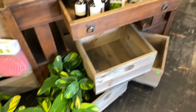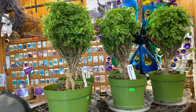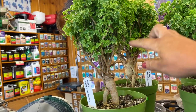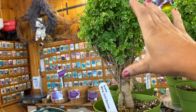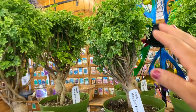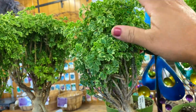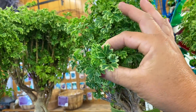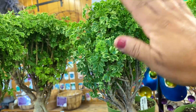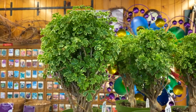Really interesting looking plant. Here is the Aralia Ming Gold Bonsai. So again, you have the stump on the bottom. I actually bought one of these because the one I bought was a little bit more filled in. It looked like kind of a round topiary almost, and I thought that would be so pretty on our coffee table or something. It's almost like a parsley. Doesn't it look kind of like parsley a little bit, but variegated? I thought it was so interesting. I haven't had one of these before. So wish me luck. Hopefully I don't kill it.